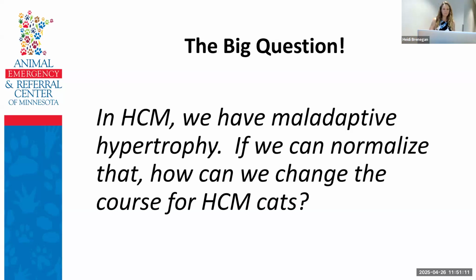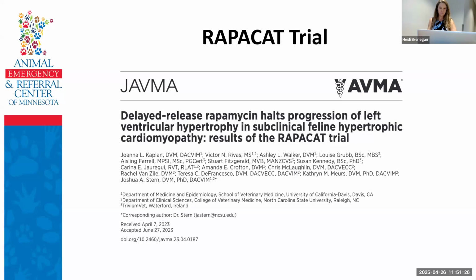So the big question. In HCM, we know that we have maladaptive hypertrophy. We have these left ventricular walls that just keep thickening and keep growing. If we can normalize this hypertrophy or even reverse it, how can we change the course for HCM in cats? So enter the RAPACAT trial.